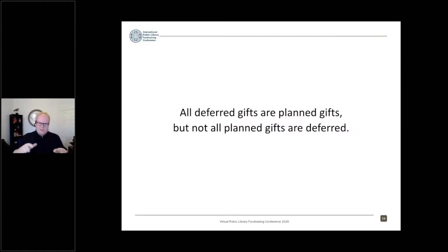All deferred gifts are planned gifts, and deferred means the actual gift is realized at a time later, right? But not all planned gifts are deferred. What's that mean? Let's think about wills real quick. We've been talking about wills. We say that wills are ambulatory until death. Basically, the will doesn't speak until you die. So you can make the gift in your will, and you can change it at any time before your death. Obviously, you can't change it after your death. And so that is a deferred gift. We make it now, but it isn't realized until your death, until another condition happens, right? But not all planned gifts are that.